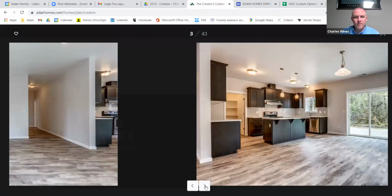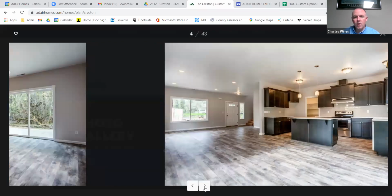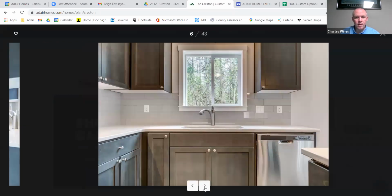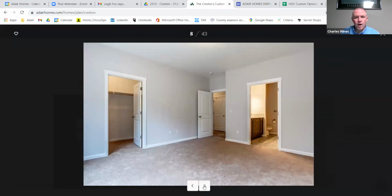This one has laminate flooring throughout the bottom, and they did a dark gray cabinet instead of a painted white cabinet, and a full height backsplash instead of a 6-inch backsplash. So if you haven't done so, go through the homes that you're interested in and look at the photo galleries. It can be a really good inspiration for what you want to do.